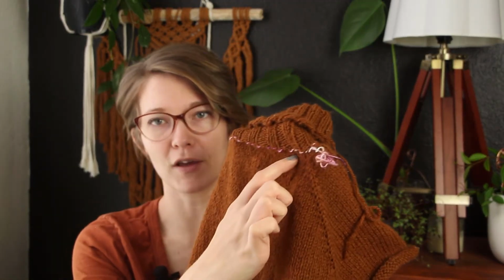If it doesn't block out, I think I am going to be brave enough. I think I'm going to do it. I think I'm going to cut my knitting. Why would I do that? Well, I'm thinking if I cut where that spot is and just rip those couple of rows out, I could then graft it together. It's what I'm thinking. Will that happen? I'm not sure. I'm hoping it can happen.